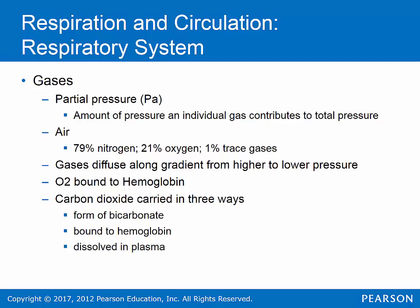As far as your ambient air, 79% nitrogen, roughly 21% oxygen, other stuff. It is what it is. I haven't changed from EMT here. We know that gases are going to follow diffusion, which means higher concentration to lower concentration. So that's how this gas exchange happens.